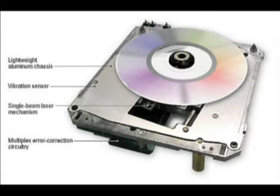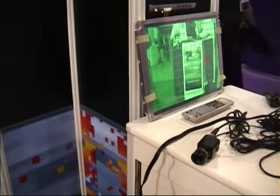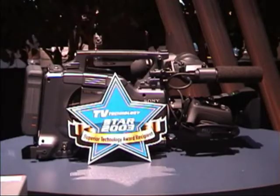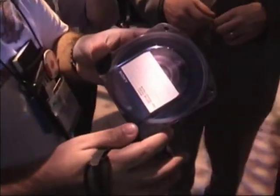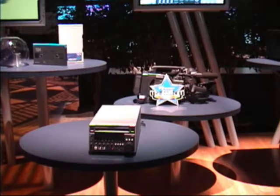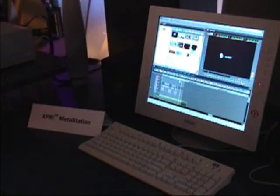DVD optical disc. Hitachi was showing their Pro DVD camcorder that records on recordable and re-recordable red laser DVD media. I say red because Sony introduced this camera that recorded on DVD as well. However, it employs new blue laser technology. Blue lasers and blue laser media in a camcorder? Wow! And check out these blue DVD players and editing systems. Now that's rad!